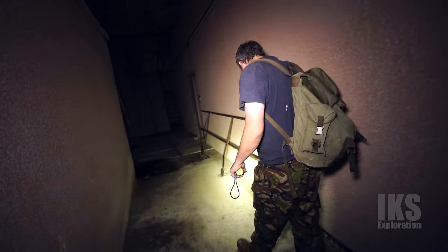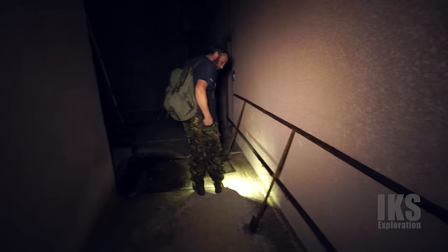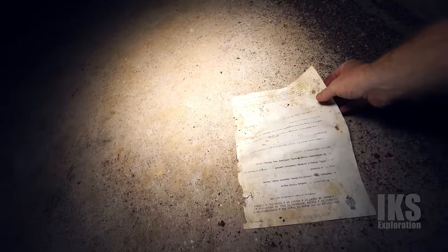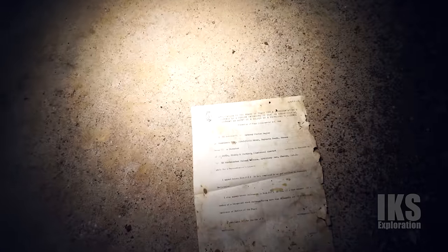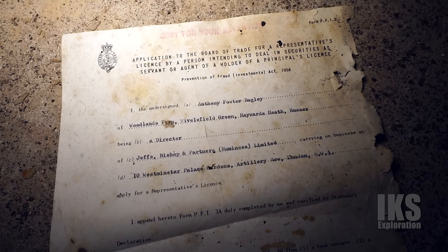So we're not sure where this is from, but that looks original. Is it? Yeah. What's that? Westminster Palace Gardens, Artillery Road, London. Prevention of fraud.